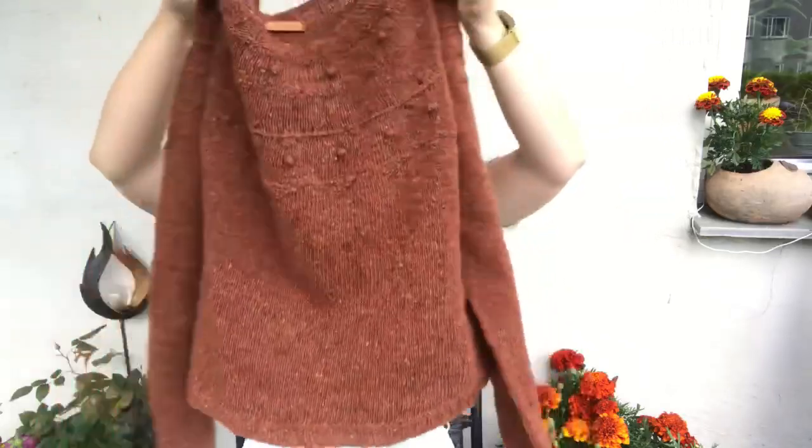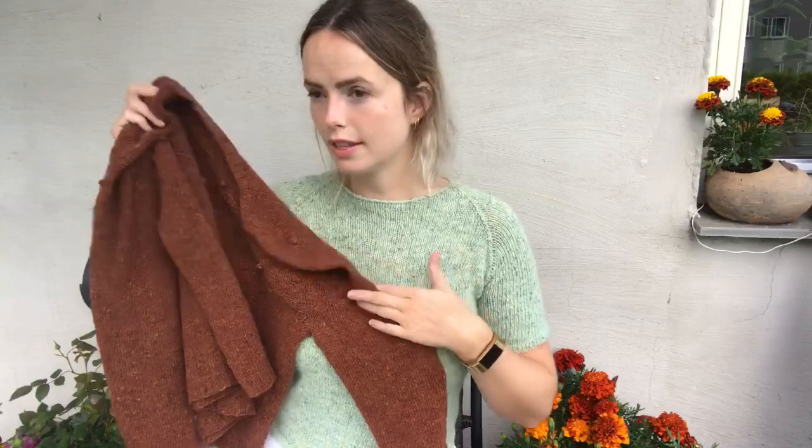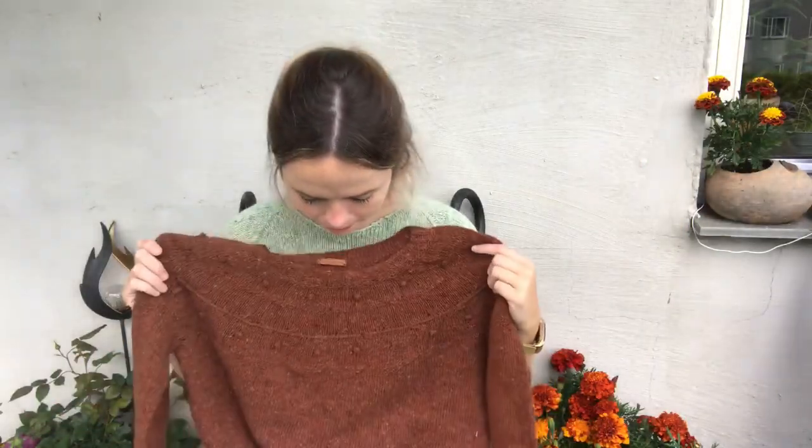and I have washed it, laid it flat on the ground to dry, and worn it a lot already. So this is the same yarn. This took 3 skeins, this took 2 skeins. So that's the difference between a t-shirt and a sweater in my size for this. And my bust size is around 95 centimeters, if that tells you anything. And I always knit everything longer because I'm almost 180 tall.